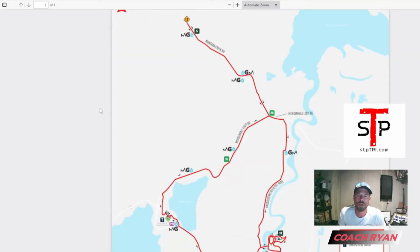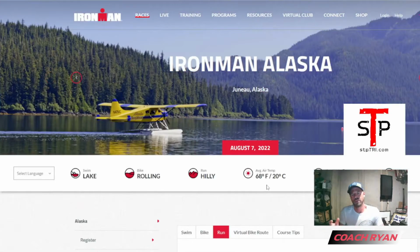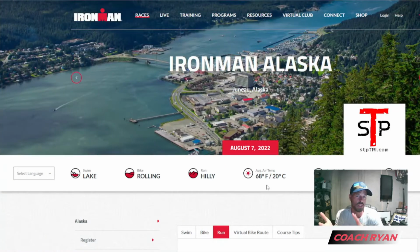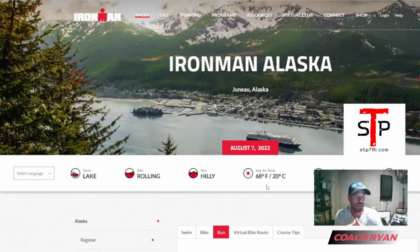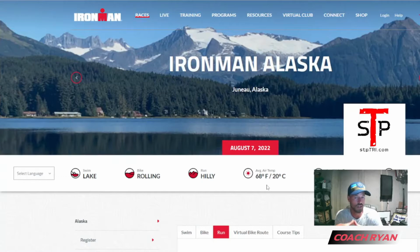So jumping into it, if you look at the weather, the average air temperature at this time of year is about 68 degrees Fahrenheit. So by the time people are getting off their bike, you should be reaching the high temperatures for the day. So it's in the 70s. But keep in mind potentially that if you're one of the back of the packers, you're going to get in there when the sun starts setting and it starts getting cool.